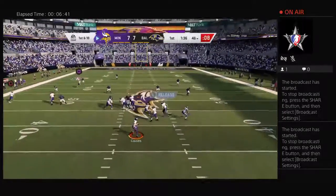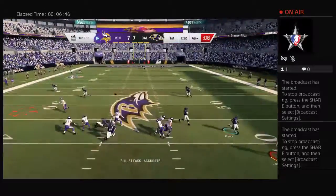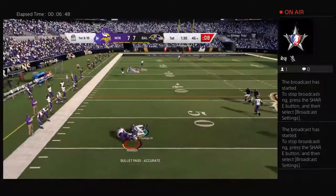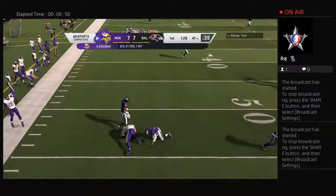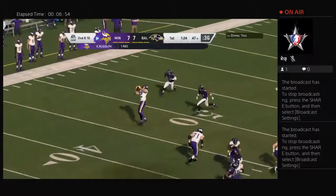They go play action here on first down. Flushed out right. And Rudolph has it left side. And he's going to be taken down right at the line. No gain there on the completion.